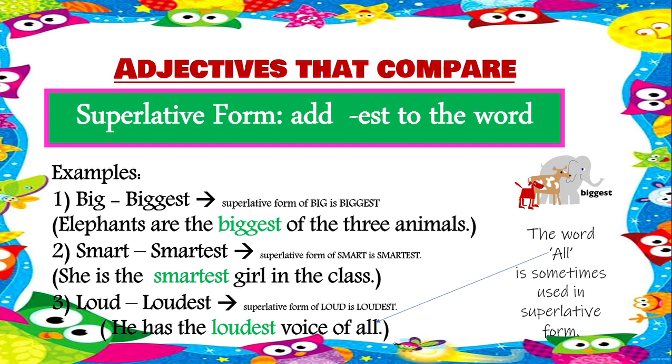Using the superlative form: big, biggest. Elephants are the biggest of the three animals here in this picture. Here we compare elephants with three animals, more than two, so we will use the superlative form, est. Is there any "than" in the sentence? No, but before the adjective, we have the word "the". So, elephants are the biggest of three animals.